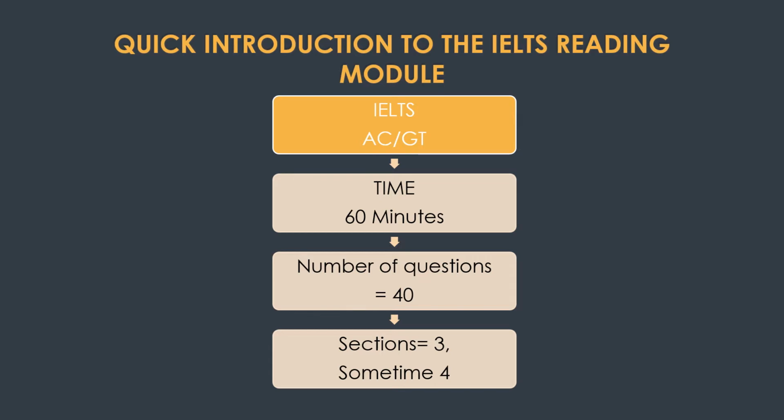The academic and general training reading tests are graded to the same level. However, because the texts in the academic reading test are more challenging overall than those in the general training test, more questions need to be answered correctly on a general training test to receive the same grade.